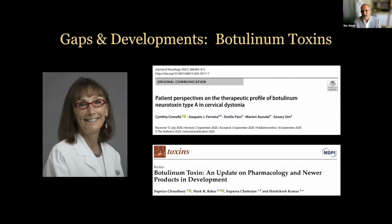Some of these advances are coming in the way of how we deliver the botulinum toxins, novel botulinum toxins that might have better properties than the ones we have now. And I think we're going to see a lot of new developments in the near future. My understanding is that there are actually two ongoing or recently completed clinical trials where the results haven't been released. There may be more that I don't know about. And so I think this is an important development to keep track of because we're hoping to have new and better things in the near future.